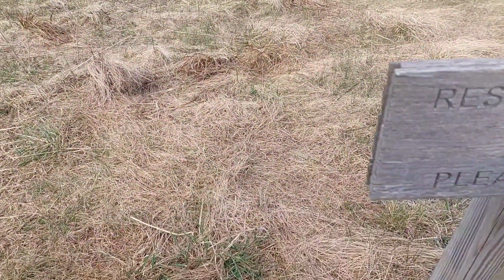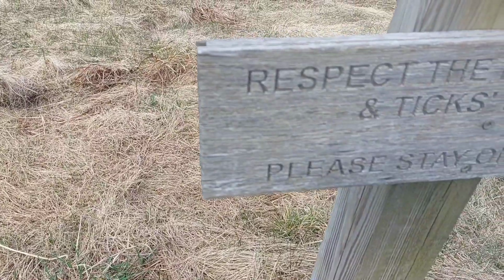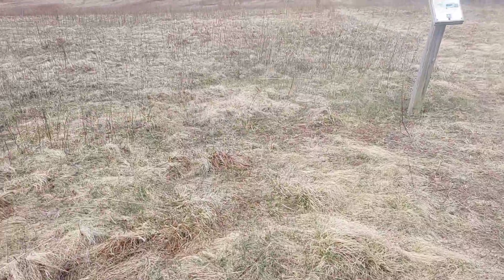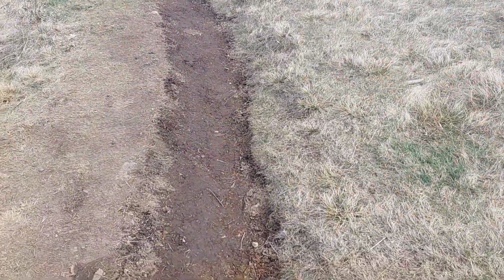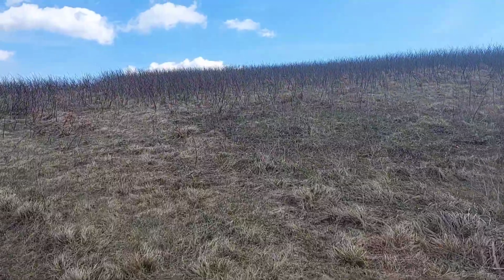All right, on our way up. This is the parking lot for Max Patch, and you get the sign not to go off trail because I guess it's habitat for rattlesnakes. To get up there.